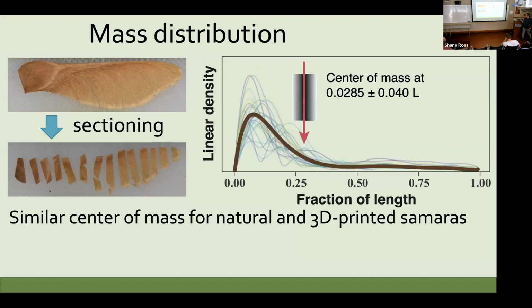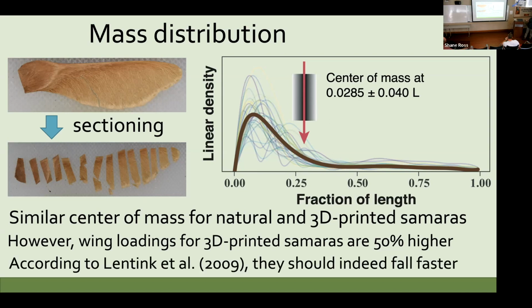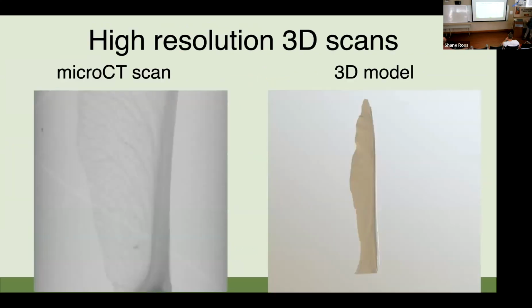We made the 3D printed samaras so that they had a similar center of mass. However, since we were stuck with the material used for 3D prints, the wing loadings for our printed ones were about 50% higher. And there's a paper by Lentink, 2009 in Science, where they looked at samaras, and they showed that if it has a higher wing loading, then it should fall faster.